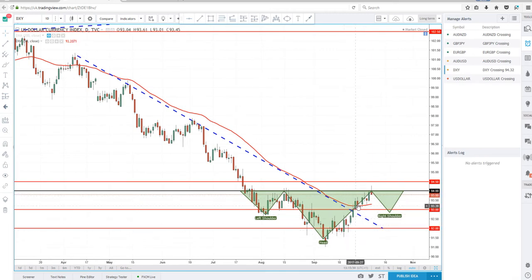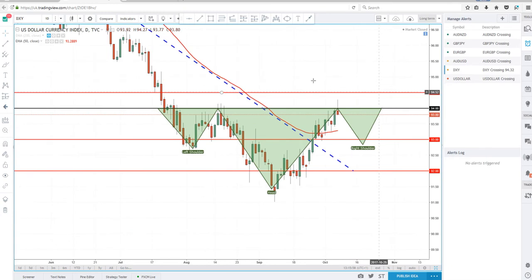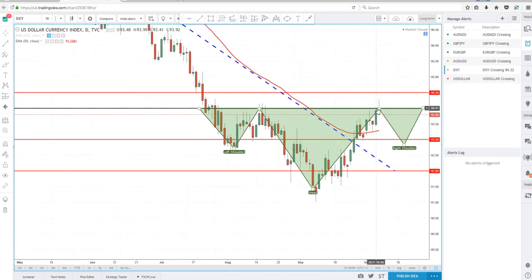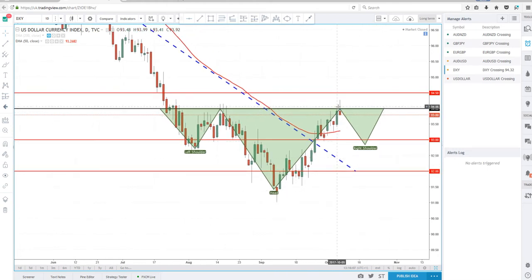And notice how it just came up, tested the 93 level, then came back to the upside again, exactly following the head and shoulder pattern which I outlined last week. This pattern has not been changed at all, 100%. And now we're at the top at 94, which I did say was a neckline, so we're now at the neckline. So for me personally, I do feel a pullback to 93 would really show value on the dollar.